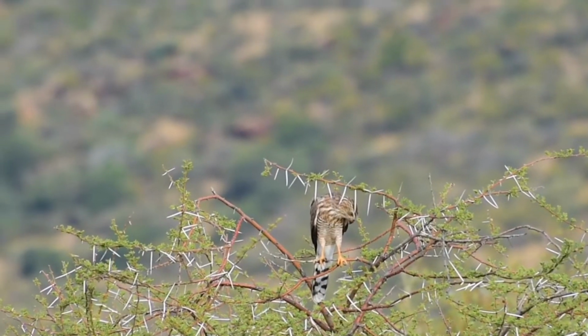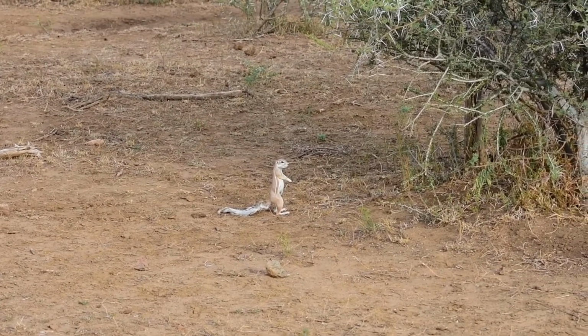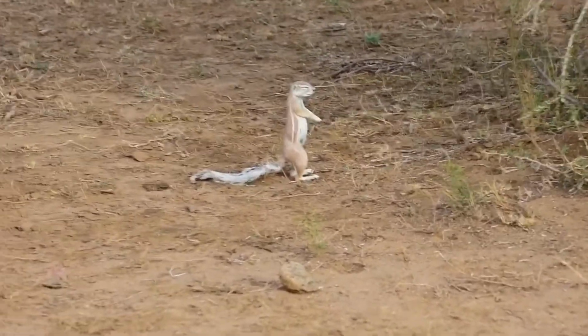Give them a bit of a height advantage. The ground squirrels live in family groups as well. So we've been driving along for a bit of time now. We're almost at Clodam.